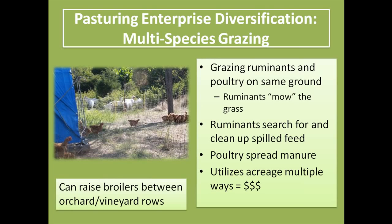And turkeys are real big birds, so if it's wet outside, a 30-pound tom walking around when the ground's wet is going to tear it up a lot more than a 3-week or 3-month-old chicken pullet that's maybe a pound or two. So we move them in the evenings, and then we move them in the mornings.